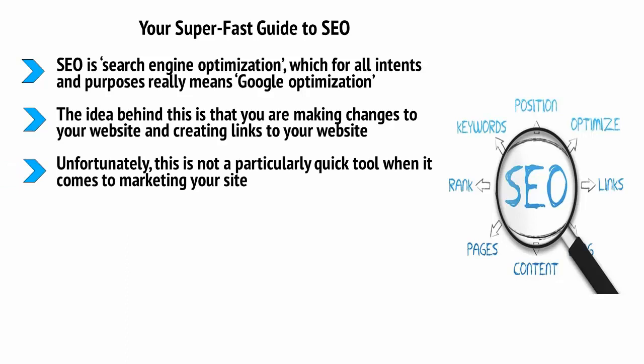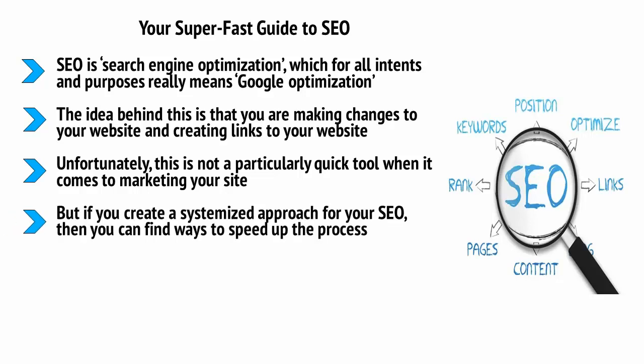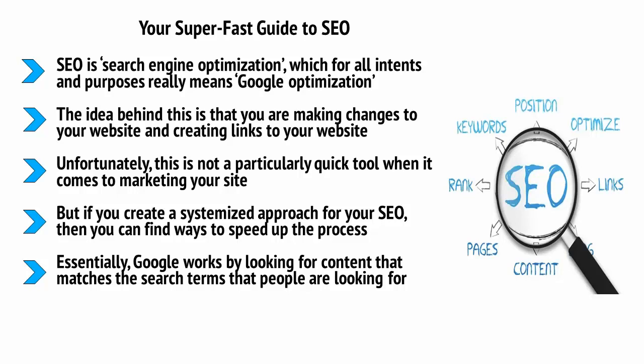Unfortunately, this is not a particularly quick tool when it comes to marketing your site. SEO takes a lot of time, and there is never any guarantee that it is going to be effective. You can put a lot of effort in and still find that it doesn't work. But if you create a systemized approach for your SEO, then you can find ways to speed up the process. For example, by making a new post once a week or even by outsourcing the process. Essentially, Google works by looking for content that matches the search terms that people are looking for. When someone searches for a specific phrase, Google looks for the content in its index and then shows them the sites with the most relevant content.